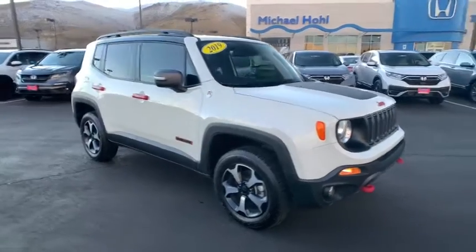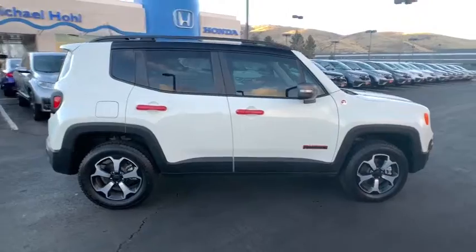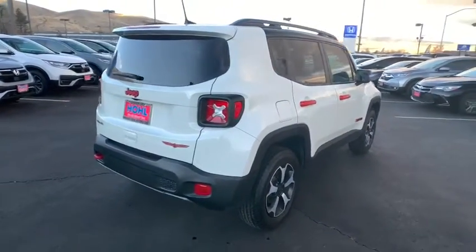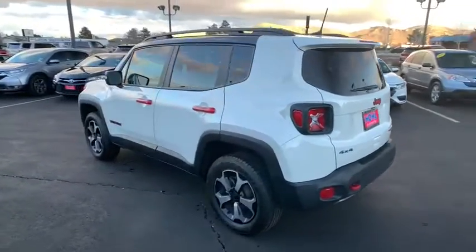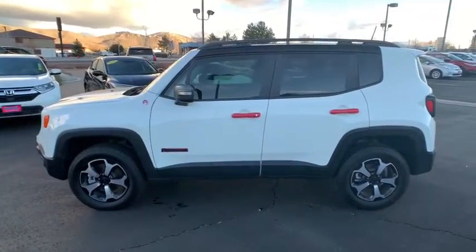Stop by and take a look at the 2019 Jeep Renegade. The Jeep Renegade offers full-size capability built into a smaller SUV. The Jeep Renegade is an incredible combo of smart technology, cool colors, and innovative materials. It has a capable command center with the tools you need for discovering everything that's out there.